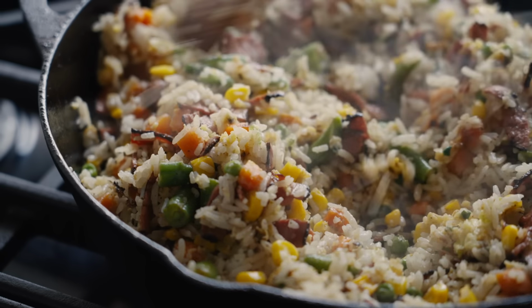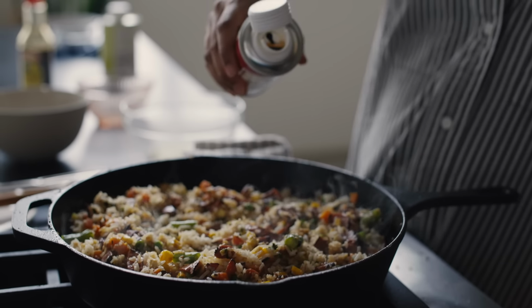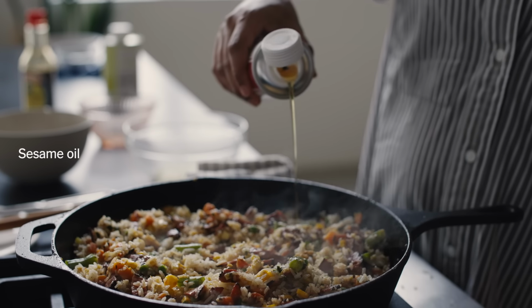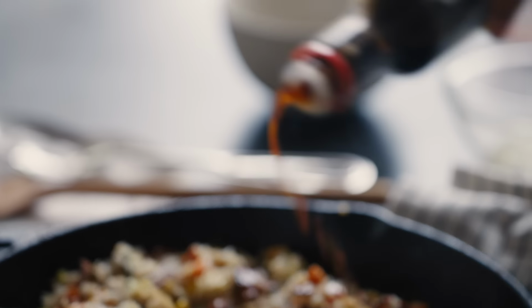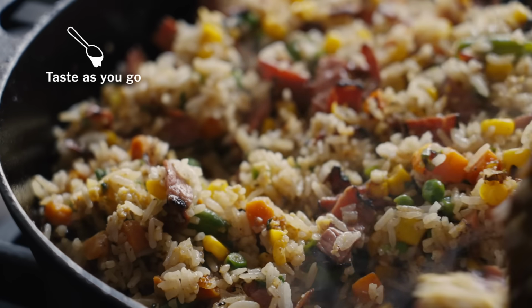Everything's really nicely mixed together. And we're going to do our final seasoning of a little bit of soy and sesame oil. Sesame oil is something that you want to always add at the end so you don't lose those really nutty aromatics. And we've already seasoned a lot of this with salt, and the pastrami has a lot of flavor, so you don't need a ton. I'm gonna get in there and give it a taste, see if it needs anything else.